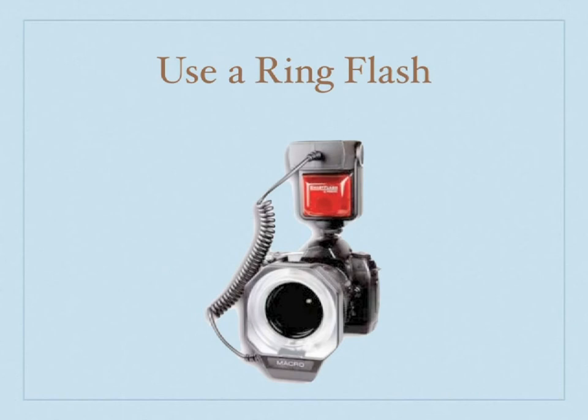You can also do what the fashion photographers do and use a ring flash. This is the one exception to the get the flash off the camera rule. The ring flash is basically a thing that goes around your lens and projects nice even light directly along the lens path. Fashion photographers swear by this, and it'll give you that wonderful creamy fashion look with that awesome what's called catch light, that little light reflecting off a person's eye.